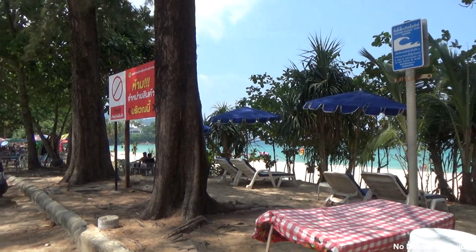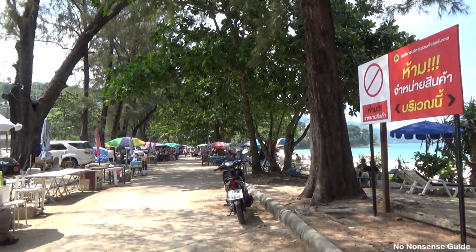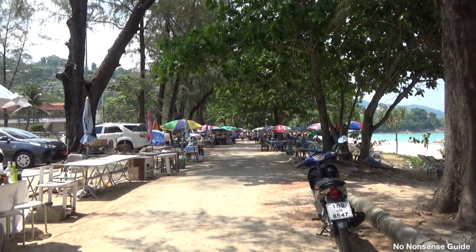Really pretty beach, I have to say. Really pretty, beautiful when the weather's as it is at the moment.